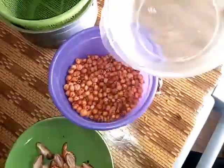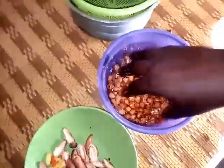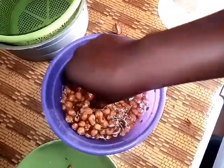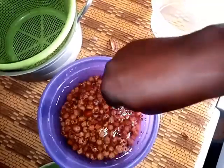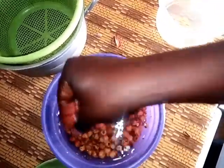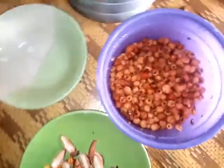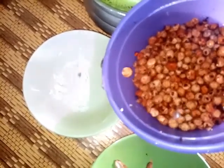So we'll be rinsing everything. We'll pour water into our tiger nuts and try to rinse them properly. Some people would soak their tiger nut for about a day or two in order to soften it, so that the shell can be soft enough to blend well. All these will reduce the amount of shaft that we'll be having, so will make us have more quantity and more creamy production. But because I'm doing it at home for home use, instead of going through a lot of stress, I have to just prepare it at once like I'm doing now.